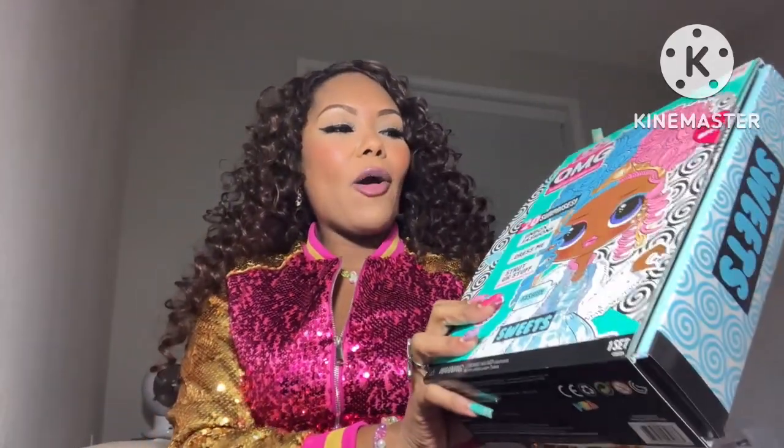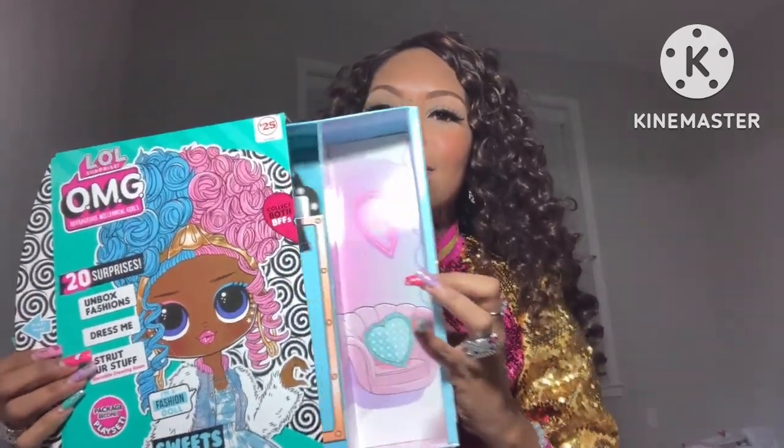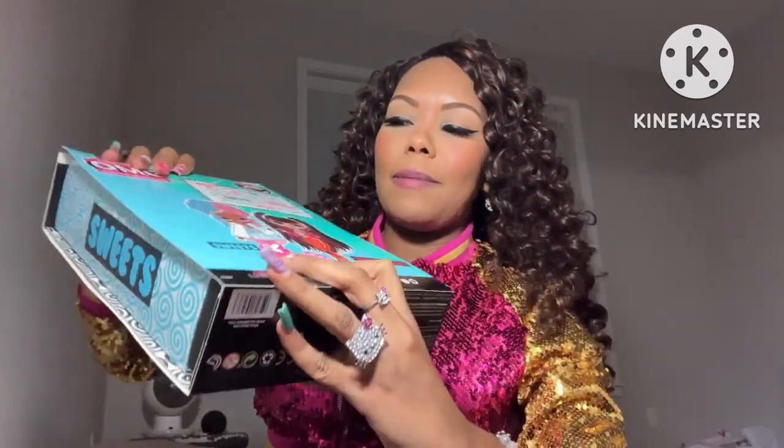All right, so I'm gonna go ahead and start off with Family Dollar. Recently have a couple of super cute LOL OMG doll sets. And this is my first LOL OMG doll. And I'm very happy with it. I already took it out of the packaging, but I do plan to keep the packaging. It's like a wardrobe. Let me see. Kind of have a little idea of what it will look like on the inside. And then it came with two dolls in the collection. So it has Sweets and Spicy Babe.